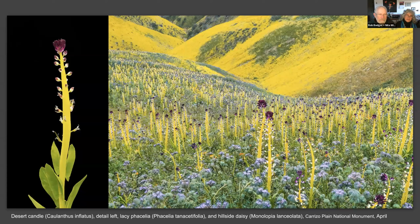And on the other side of Carrizo Plain were the Caliente Mountains. And we had seen very few desert candles up to this point over our 27 years. And somebody in the campground said, oh, you've got to go up into the Caliente Mountains and take a look at the desert candles. So the Caliente Mountains border the Carrizo Plain on the west side. They get more moisture than the plain does because they're closer to the coast. And so from one side of the Carrizo Plain to the other was quite a difference in floral species.